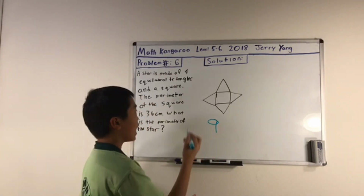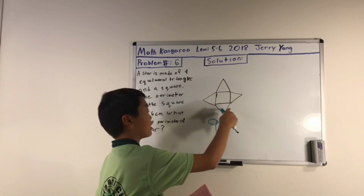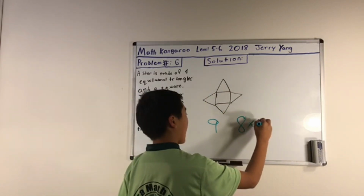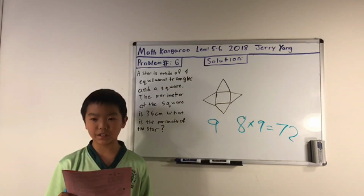We have 9, and we know that these are all equilateral triangles. Therefore, each of these sides is 9. So we have 1, 2, 3, 4, 5, 6, 7, 8. 8 times 9, which happens to be 72. So the answer is E, 72.